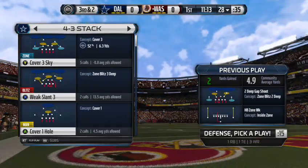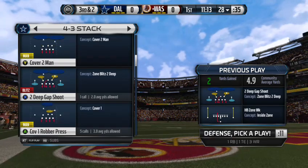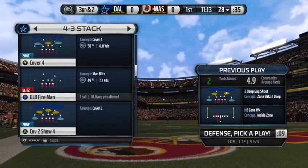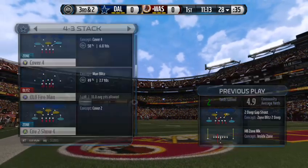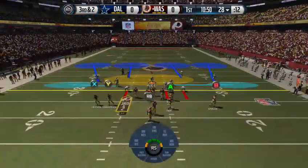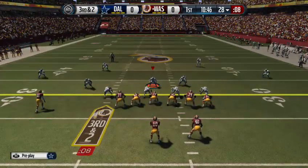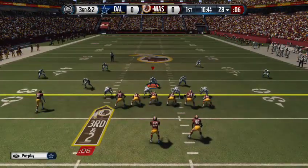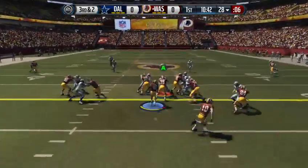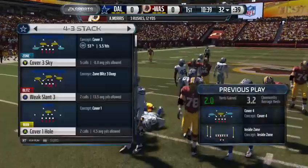Here's a look at the Redskins offense. They're a hard team to get off the field because third down this season has gone their way, converting at a very high rate. Third and two here after the run. And Morris is handed the football. Tackle's made, and that'll move the chains.